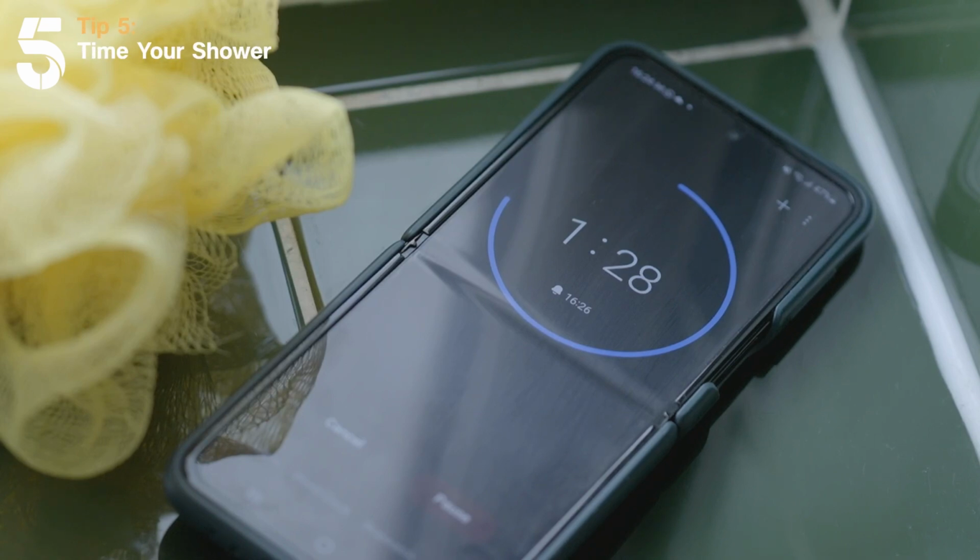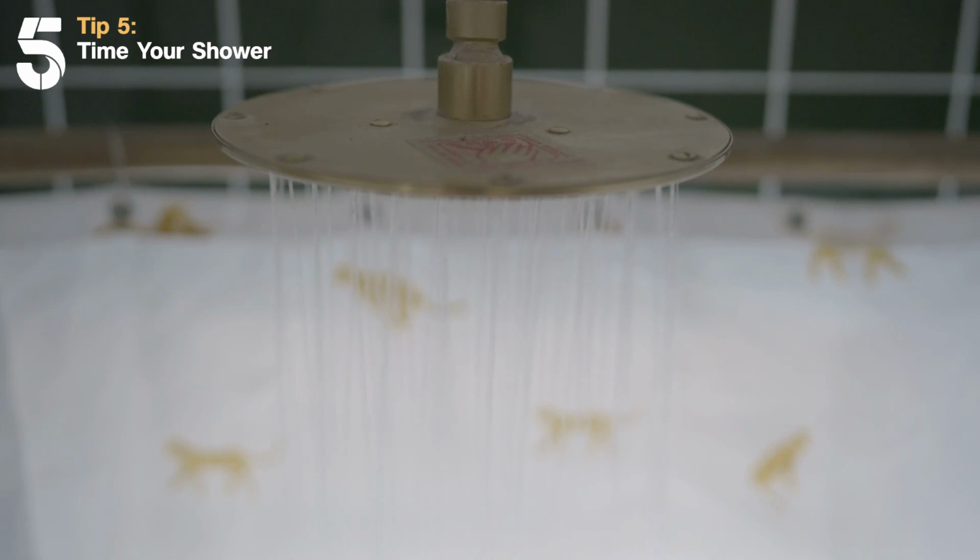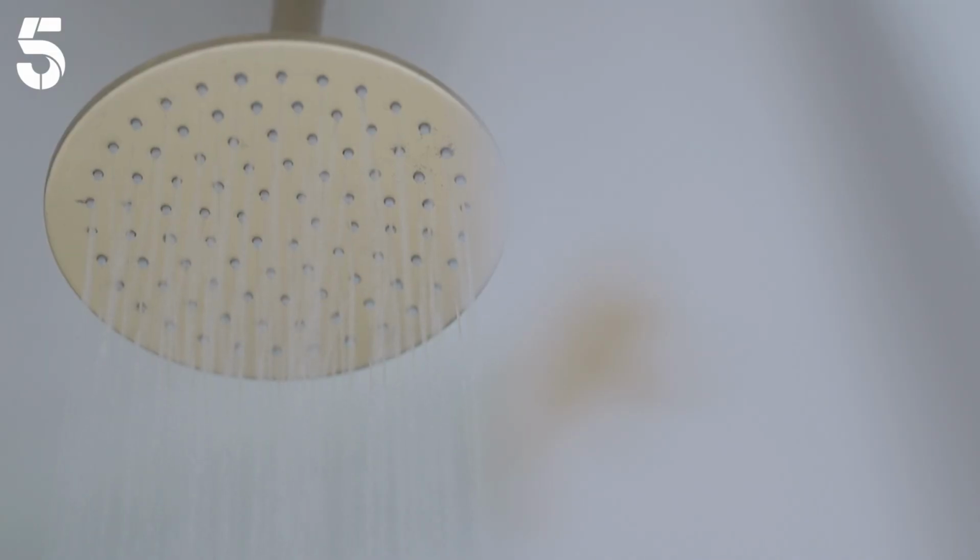Not indulging and keeping your shower to just 4 minutes a day could save a typical household £70 a year. I think timing your showers is a great thing to do. I do it in my house. I time my kids. They know Daddy's got a stopwatch and it's time to get out. Because at the end of the day, it costs a lot.